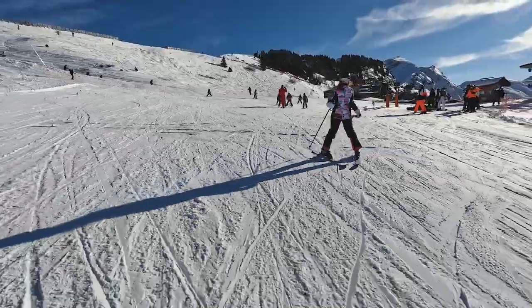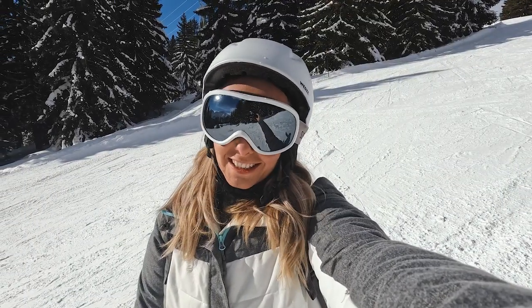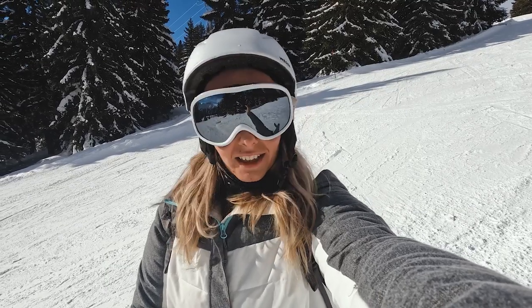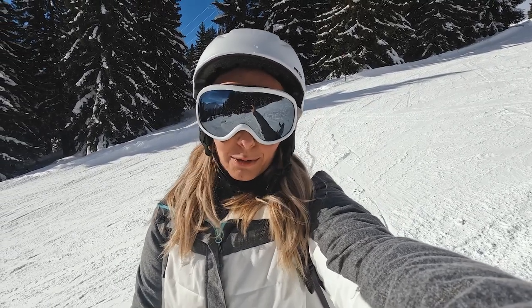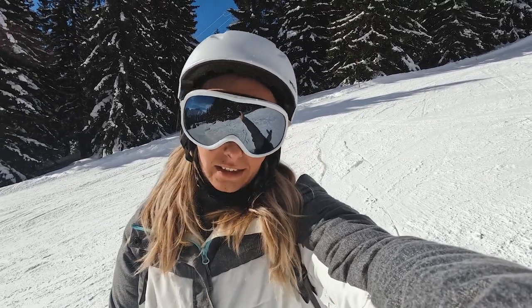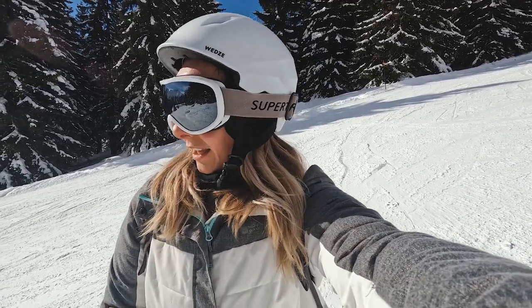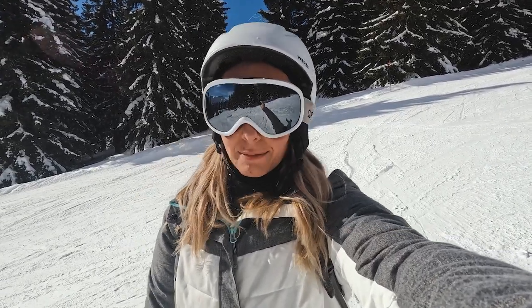Hello from another day in Avoriaz, and we are ready for our last day of skiing. Very sad because the sun is out and it feels so much warmer than the last couple of days, which is lovely because yesterday it was about -8, the first day it was about -12 I think, or 13-14, and today it's a balmy -2, so yeah, it's much nicer.